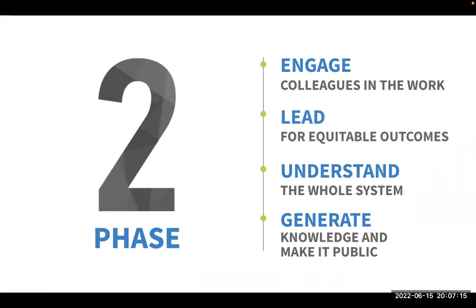in their own context. Additionally, they learn to understand their school and local community as a system. They understand multiple leverage points for change and experiment with ways to lead those communities toward better outcomes. Through all of this, we support fellows to think about making their work and learning public in very different ways.